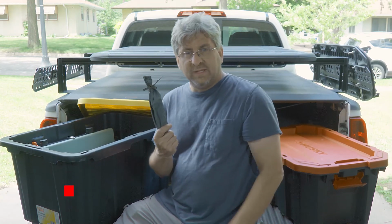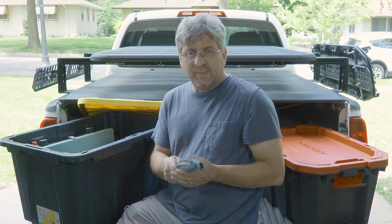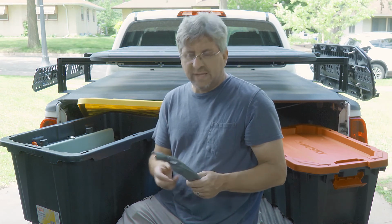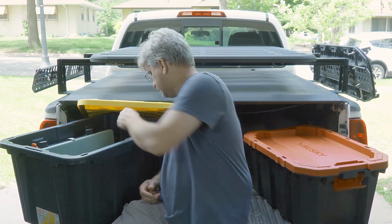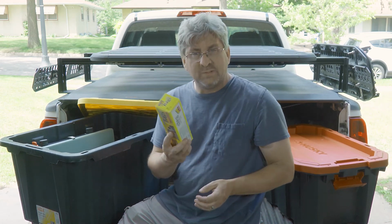This is some of the stakes that I had with the old tent. I figured I'd probably keep these for backups in case I lose them or break the other ones I have, or if somebody else needs them. Can't hurt to have a few extra. Garbage bags. You can't go wrong with garbage bags. I figure that's important to have.